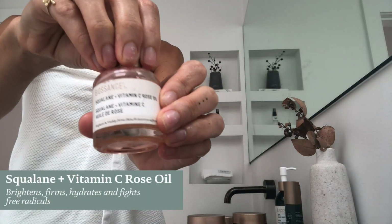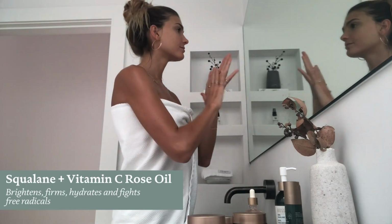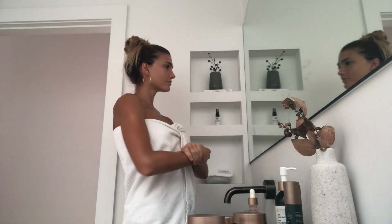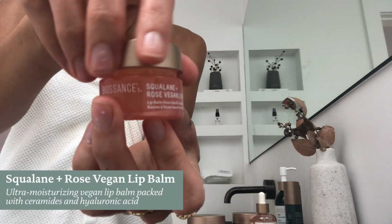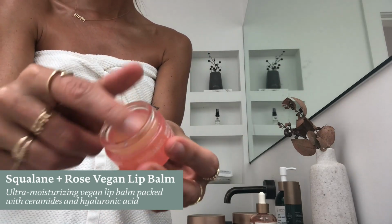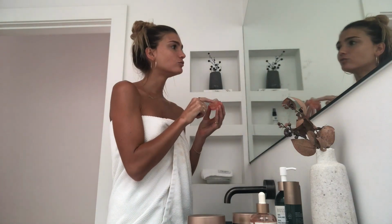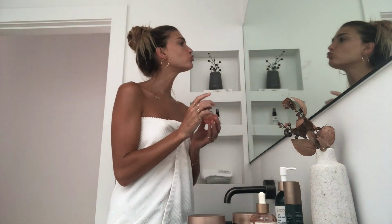And then I chose the rose oil. Like I said, this one has been an OG favorite of mine. It's so good. It feels like rose nectar. Same with the lip balm. So it's really thick and I love putting it on before bed. I keep one in my handbag, one by the bed, one in the bathroom, and so I always have one on hand. And then now I feel like a goddess.